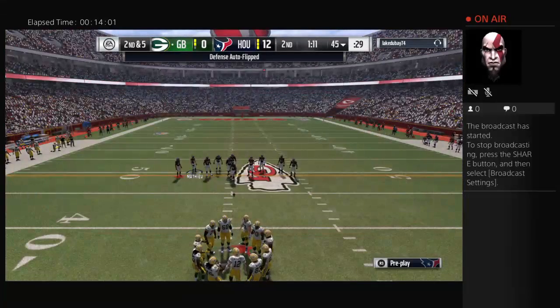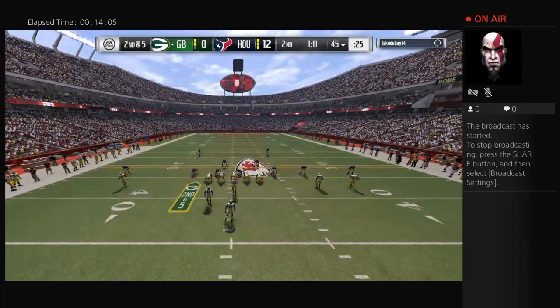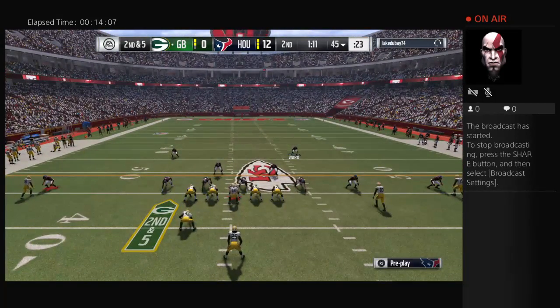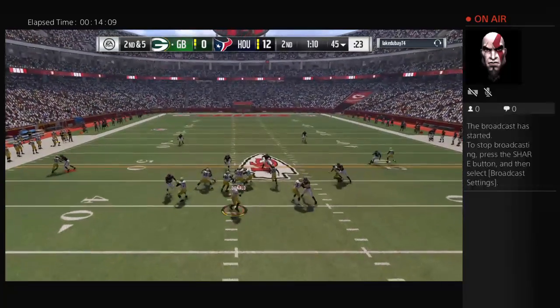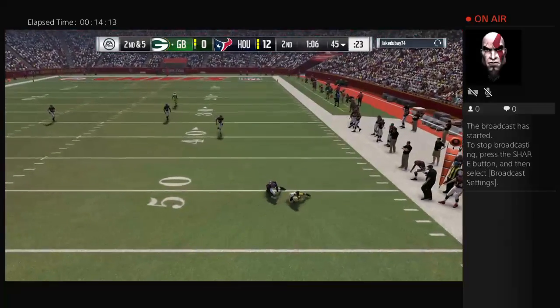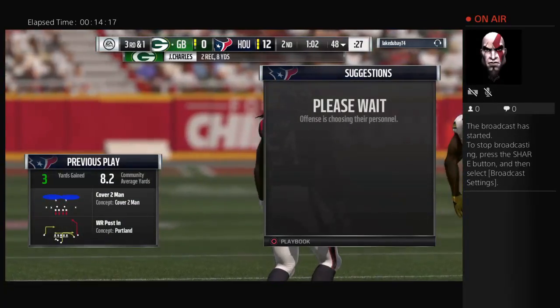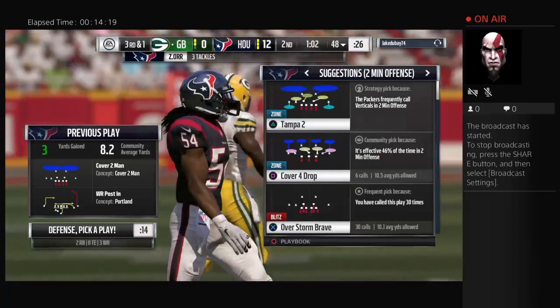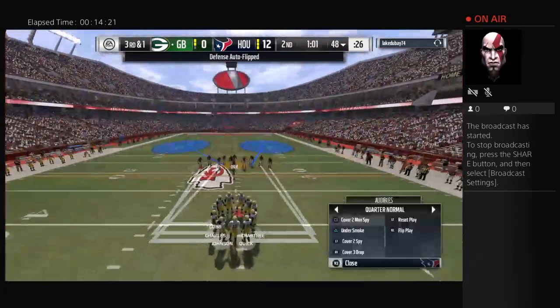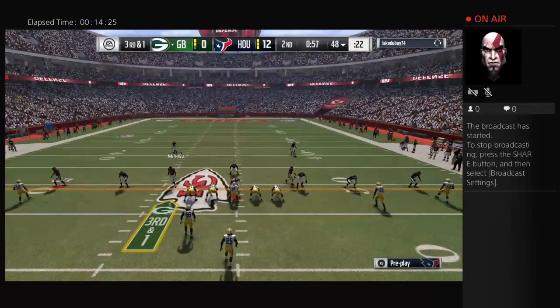So 2nd and medium, 2nd and 5 now. 1 receiver left, 2 to the right. Now Rodgers. A dump off for Charles. And he'll get it out a couple yards shy of midfield at the 48. I know most of the time when the ball's in the air, you're thinking wide receiver, tight end, but running backs, they can be a big part of any passing offense nowadays.